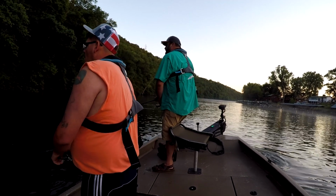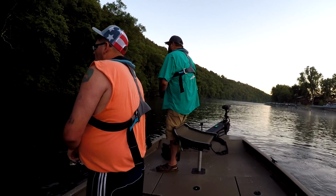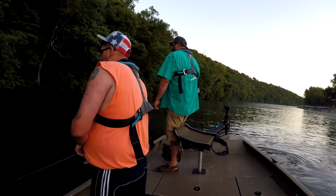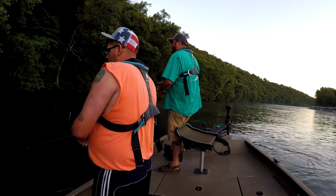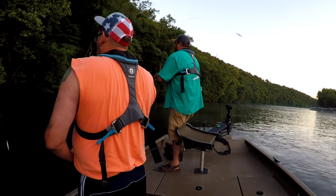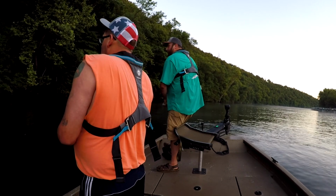We're really starting to slow down already. I don't know if we got caught in a slow spot here. If the water's moving real slow, I almost kind of like to take the trolling motor and point it downstream and speed the boat up just a little bit. That way you're constantly working a new spot on the bank.